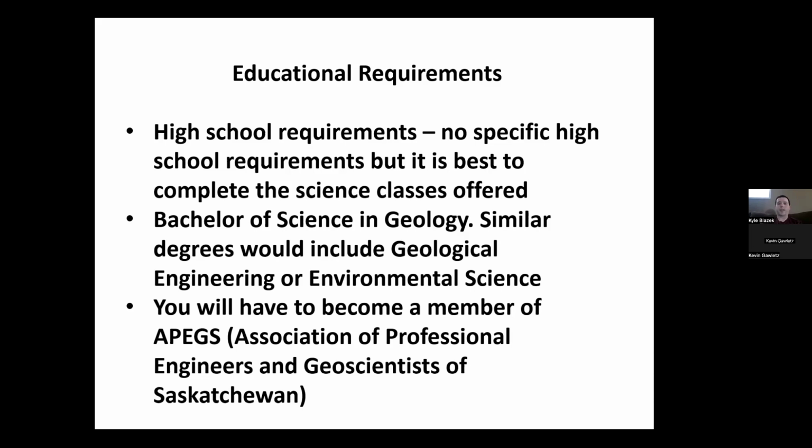If you're working in Saskatchewan, you will have to become a member of APEGS, which is the Association of Professional Engineers and Geoscientists of Saskatchewan. It's just the professional organization, I guess, that regulates what engineers and geoscientists do. It makes sure that you maintain a certain level of, I guess, competence and being ethical with everything that you do. And if you lived in a different province, each province has their own version of APEGS. Like Alberta has a different one. Everywhere would, but to be a professional in this field, you do have to become a member of the professional regulating body.